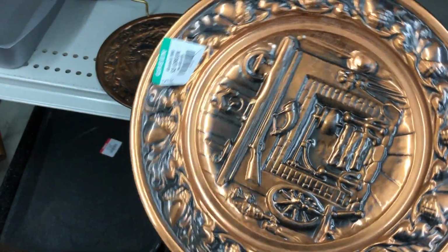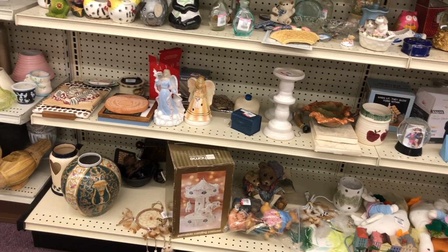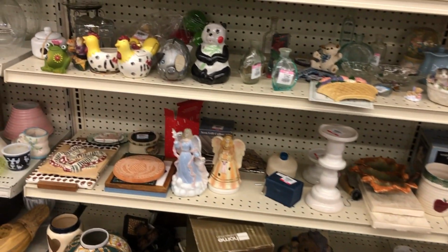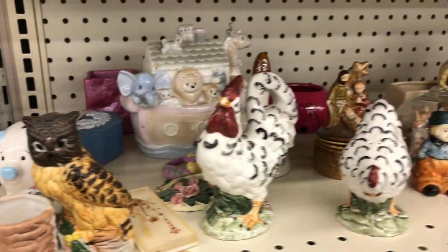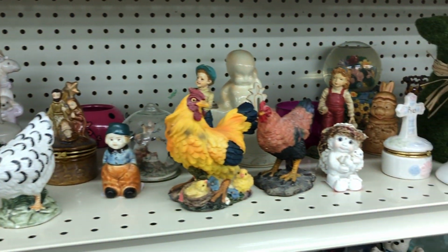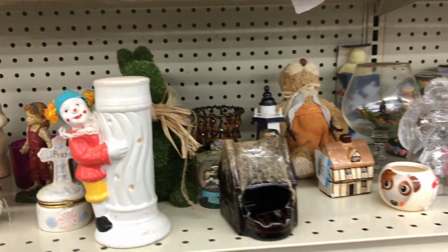These are Coppercraft Guild mid-century wall plates, and they actually sell for an okay profit. They go anywhere between 10 to up to 20 a piece. I kind of made a mistake there. That kind of style items I don't typically sell very well, so I decided to pass on it, but I kind of wish I didn't now.